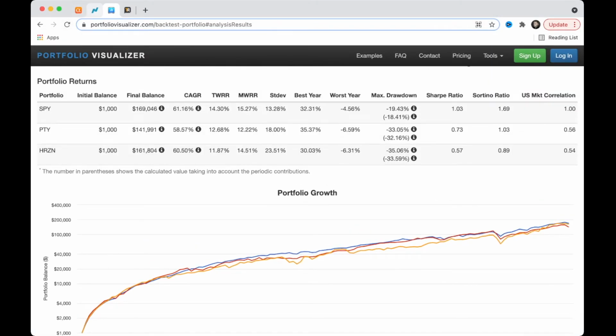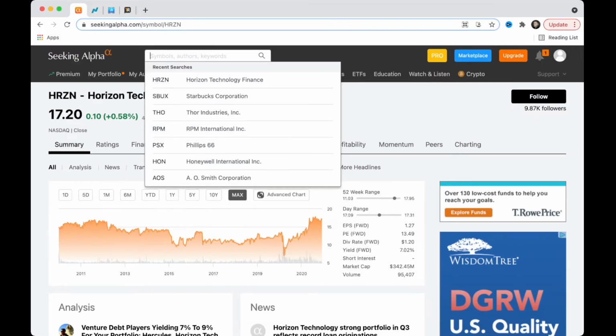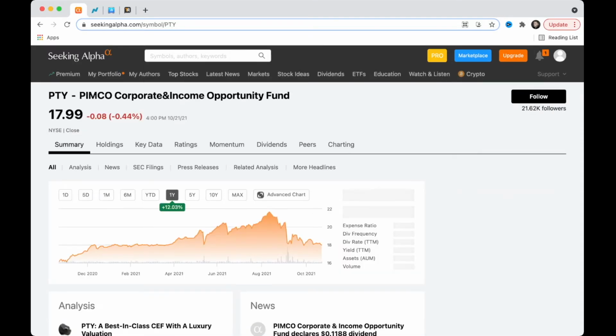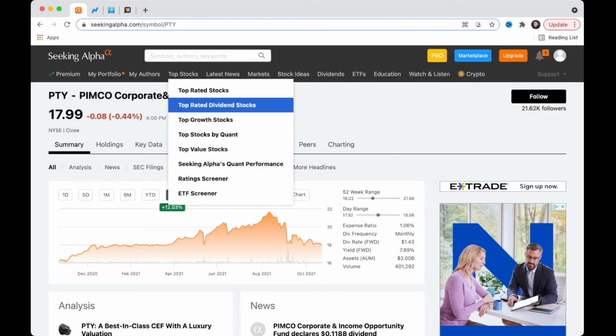If we go back and we look at the actual price of this, the inception was at $14.85. So if you can pick this one up at around $15, it looks like you're getting a really, really solid deal compared to PTY, which is obviously trading, well, I think it dropped actually. Yeah, let's get the actual price on this. And again, it's by PIMCO. So about $18.